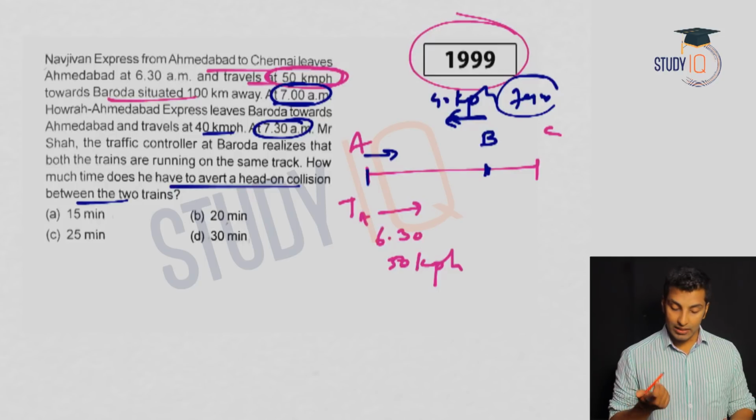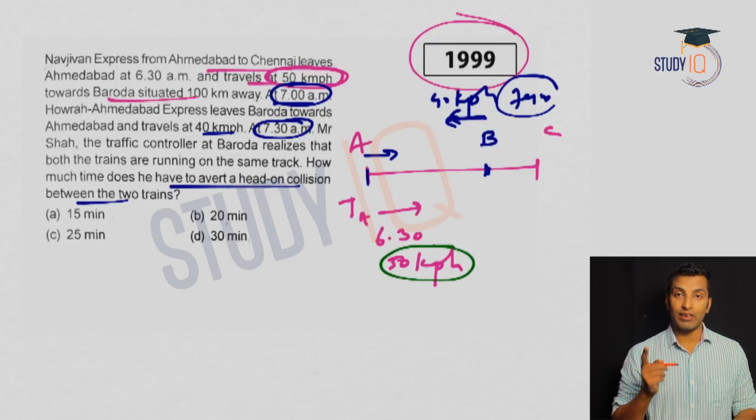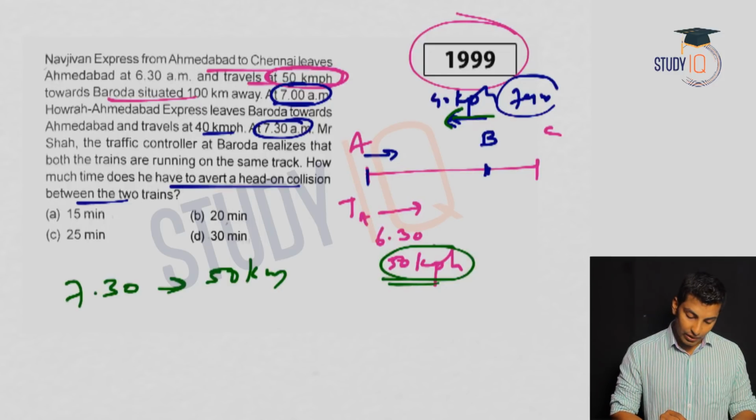So let's see how much distance they traveled. Now we know this person traveled 1 hour, right? At 7:30, the first person traveled 1 hour. What is the speed given? His speed is 50 km per hour, so he traveled 50 km. Now another person started at 7, so 7:30 means 30 minutes. At 7:30 he took 30 minutes. The other person took 1 hour.